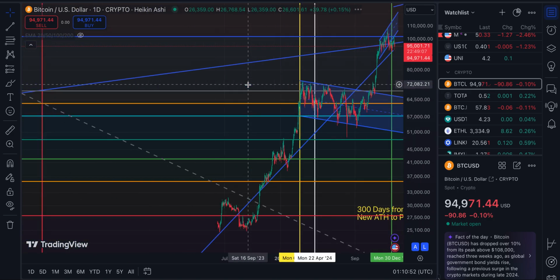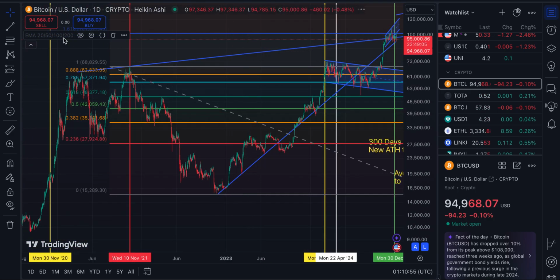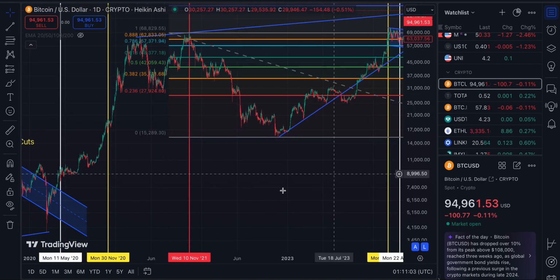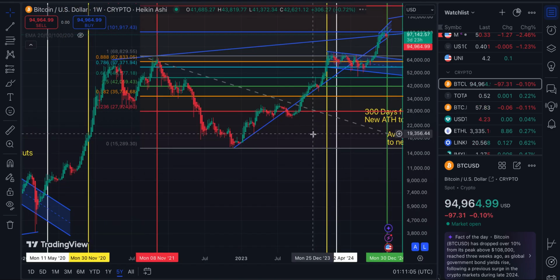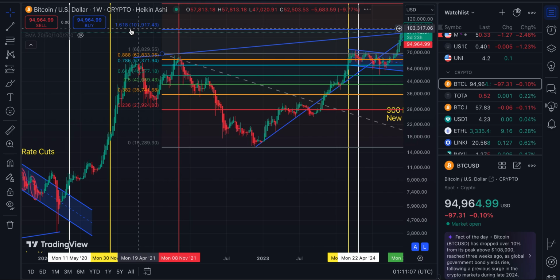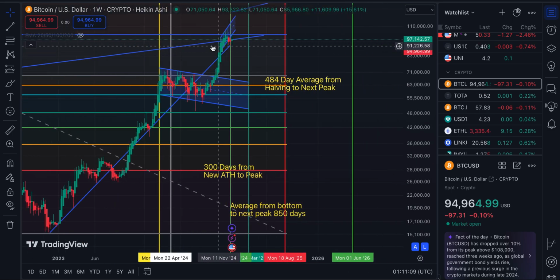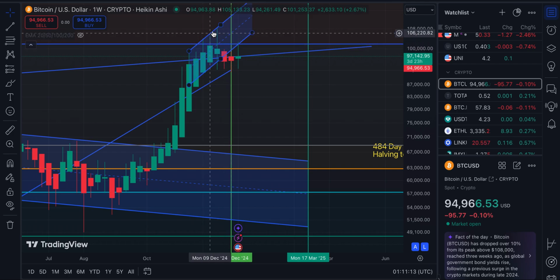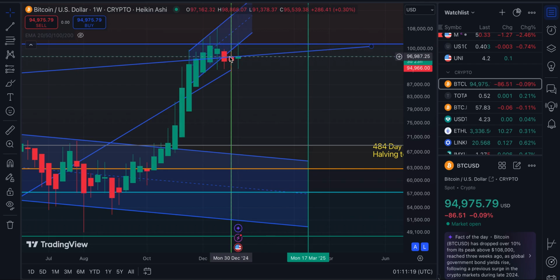We can also see that the Fibonacci retracement tool, when we drop from the low to the high and take it off log, shows that Bitcoin has recently been getting rejected off the 1.618 fib. That's here at 102K. You can see that Bitcoin got right up to that 102K level, had some wicks above it. On the daily, it was in this channel, came down, and it's just been challenging it again.